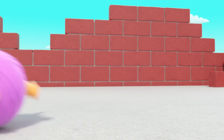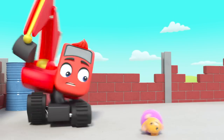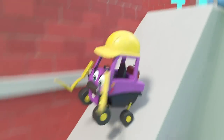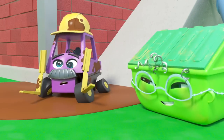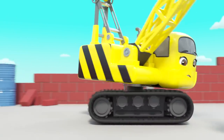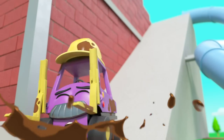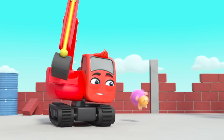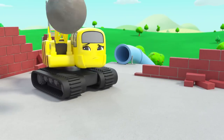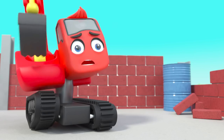Oops! She's tangled up in the ball of string, and now she's rolling around out of control. Watch out, Mr. Rubble! Oh dear! Quick, Dazey! Kitten is going to roll off the edge! Be careful, everyone! Oops! Now she's bouncing around! Great catch, Digley. Oops. Oh no, she's heading for the chute.